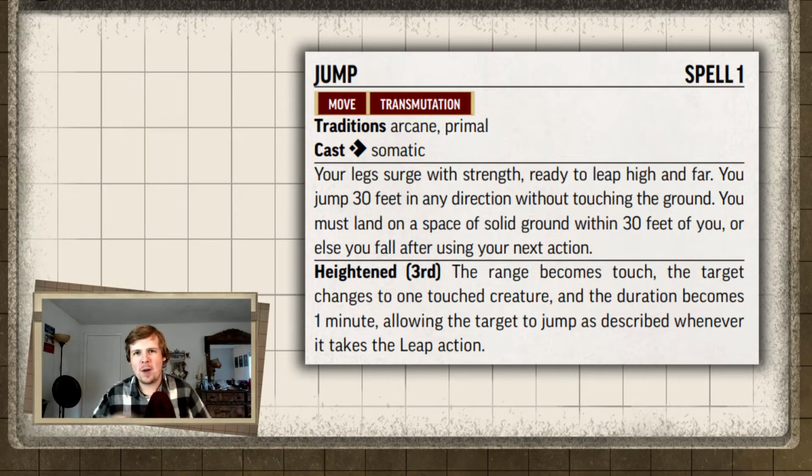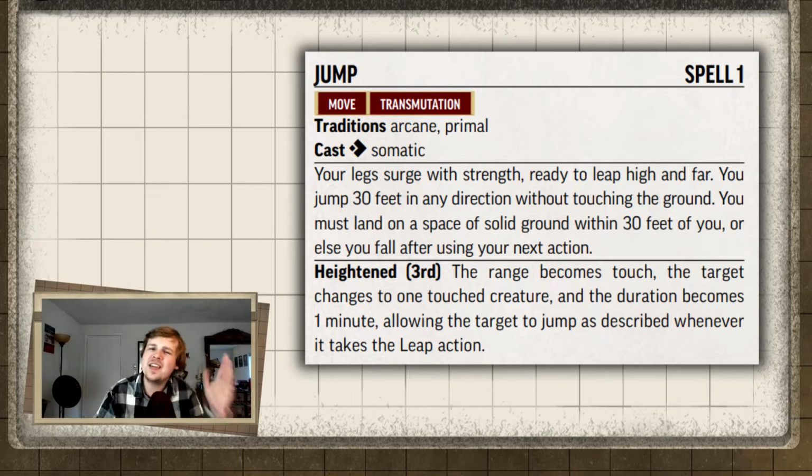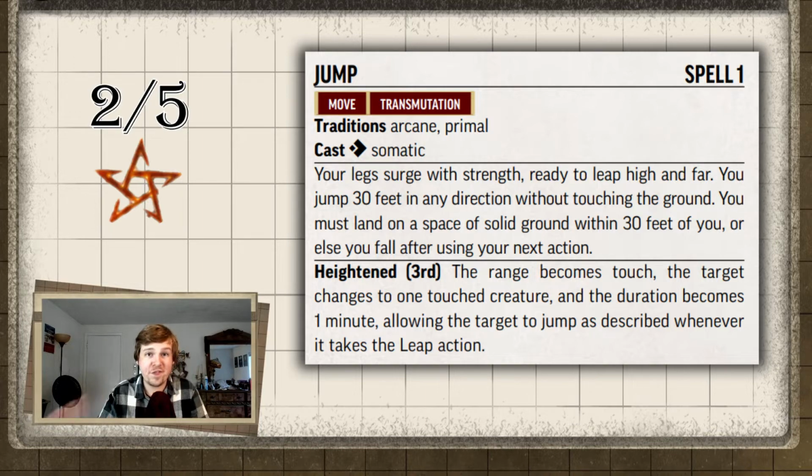It gets a lot better if you upcast it as a 3rd level spell, as it lasts 1 minute, and you can then start making 30-foot jump after 30-foot jump, as long as you have somewhere to land in between them. I'll give Jump a 3 out of 5 stars. You know, it does what it needs to do. No, I'm going to give it a 2 out of 5 as a 1st level spell. 3 out of 5 for a 3rd, but for a 1st level spell, 2 out of 5 stars.